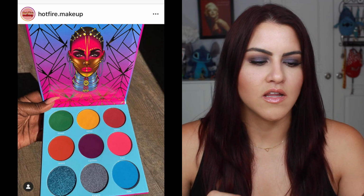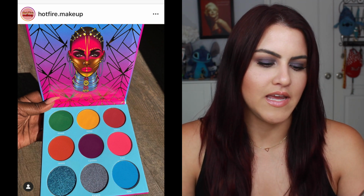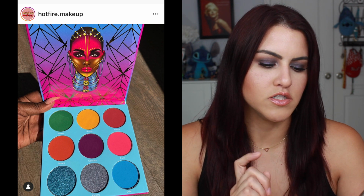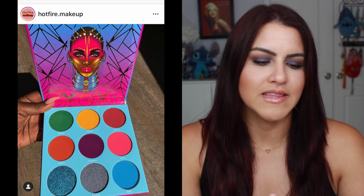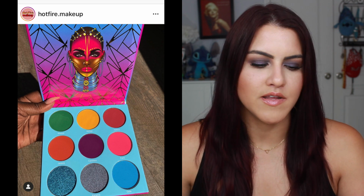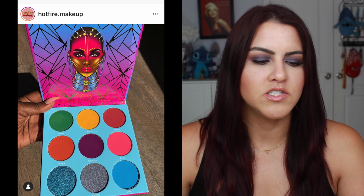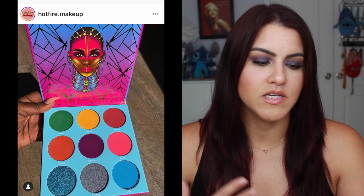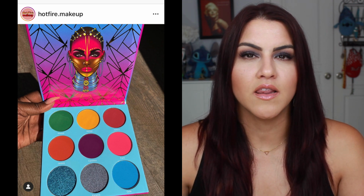Next thing is Juvia's Place dropped their Warrior 3. This is just a lot of bright shades, and it's $18, or no, it's $20. Their shades and palettes are absolutely gorgeous, but sadly this isn't a palette that I would gravitate to a lot. I have been wanting the Warrior 1, which is something that I might pick up if they have another sale, but this just doesn't gravitate towards me personally, because I feel like I have bright shades in other palettes and they aren't shades that I'm going to get a lot of use out of.